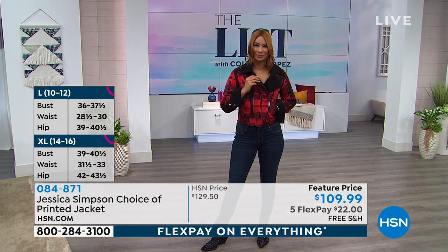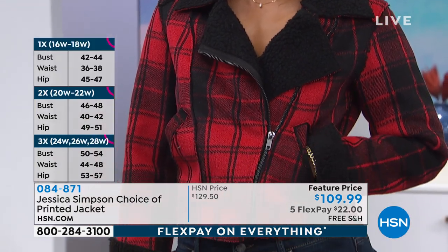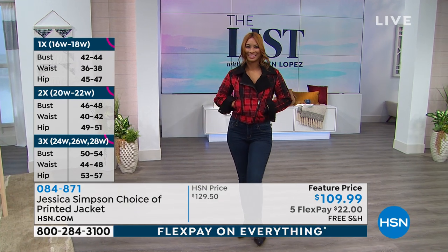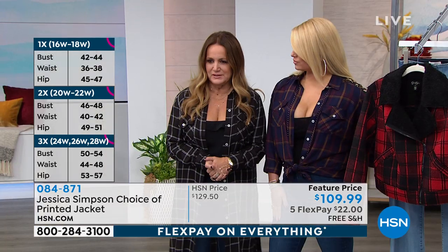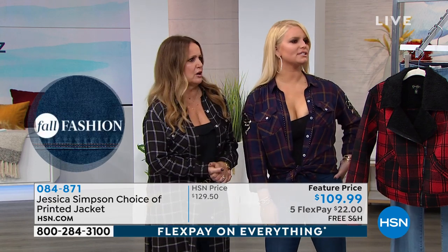Yeah, I love this leopard too. Oh my God, that looks great on you. Yeah, they're both great. Okay, I'll put this here for a minute. The great thing about the plaid one though, it's so versatile actually. It's such a great piece. You really can wear it all kinds of ways. I think they both look so cute and are versatile. Yeah, they both are.